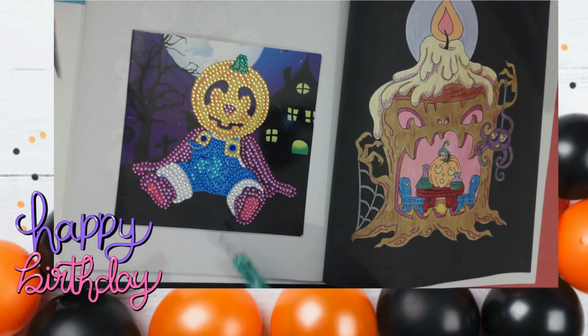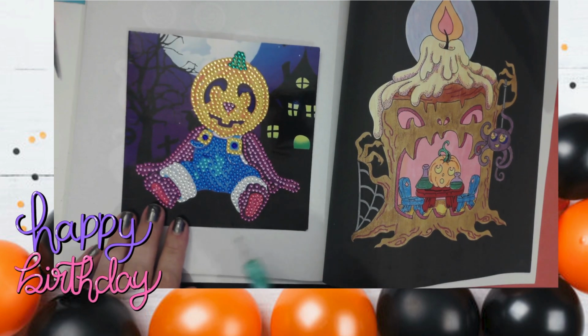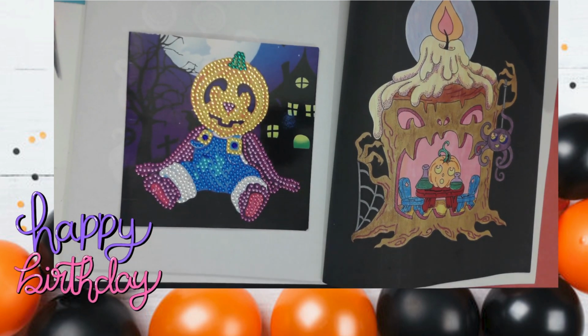I made this birthday card also too, because I'm gonna start my own hashtag. Everybody's doing hashtags, so I'm gonna do, how about diamond painting with Annie? Hashtag diamond painting with Annie. Anytime you diamond paint anything, hashtag diamond painting with Annie. And I'll talk more about that in another video.